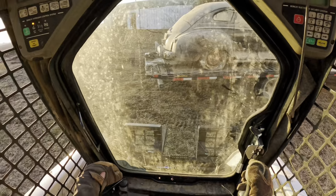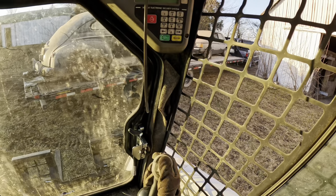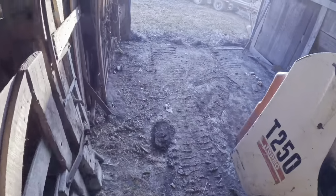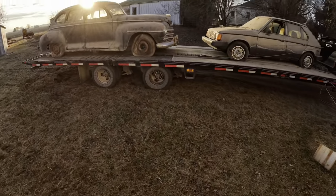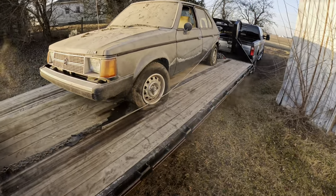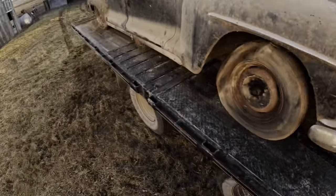Still, that auger actually might fit on there pretty decent. I'm lying to myself. That auger ain't fitting on there. I'm a dummy. I think this is load number 10, 11, 11. Yeah, that auger ain't fitting on there. Oh, I should push that car over. That's all right. Oh well.